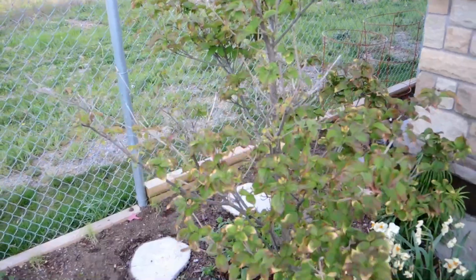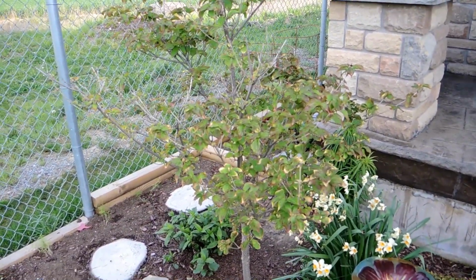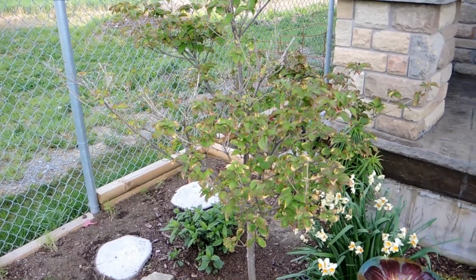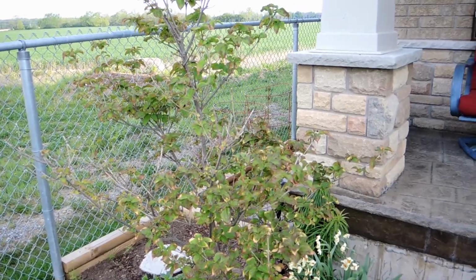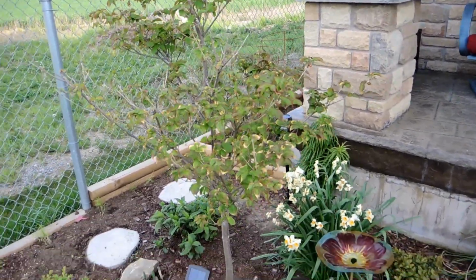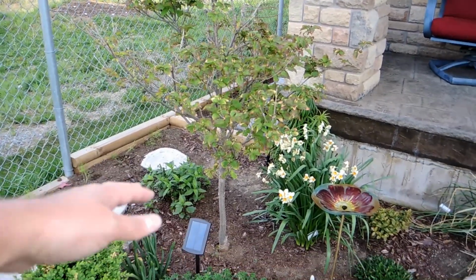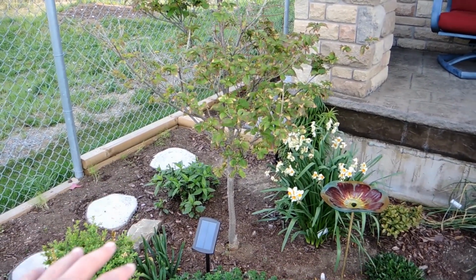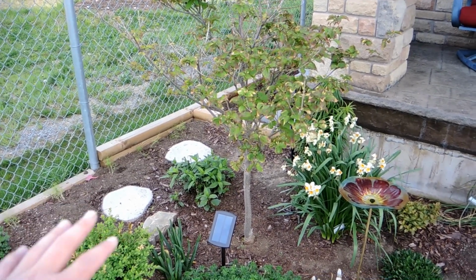This tree, or shrub, has been through the ringer. It seems to not really like its spot, but then it does, and then it doesn't, and then it does. We just need to really keep it watered. But that's really hard to do here because the soil is clay. Where it is, we've amended the soil, so we keep it watered as best we can. But the clay holds on to a lot of moisture, so we don't want to overwater it. That's the problem.